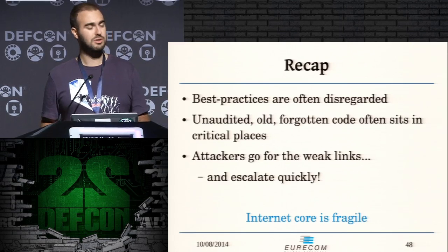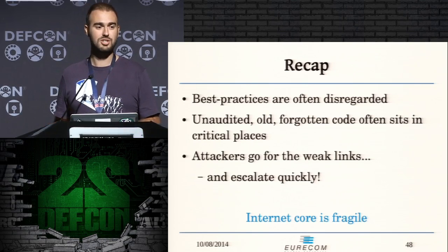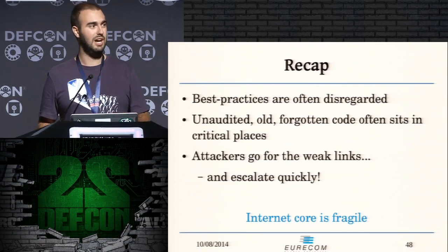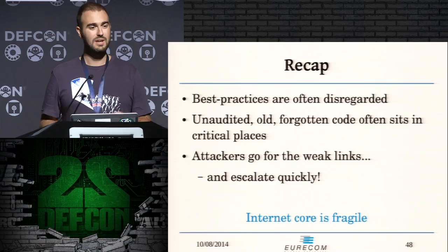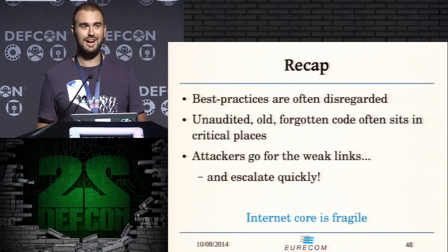And something that I found really funny, really interesting as part of this research, is that I really understood that the internet core is fragile. There are so many pieces and so many critical security flaws around that I'm still amazed that the internet is really running up to date.